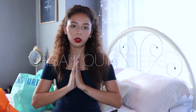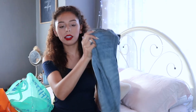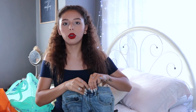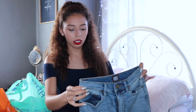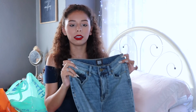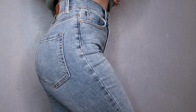So next I went to Urban Outfitters, but I did not go for Black Friday there. I got two things. The first thing is these jeans, which I wore to Disneyland on my last vlog. I love these jeans. They are extremely high-waisted, like extremely high-waisted, and I couldn't be happier. I love the style, the fit, the cut, everything.